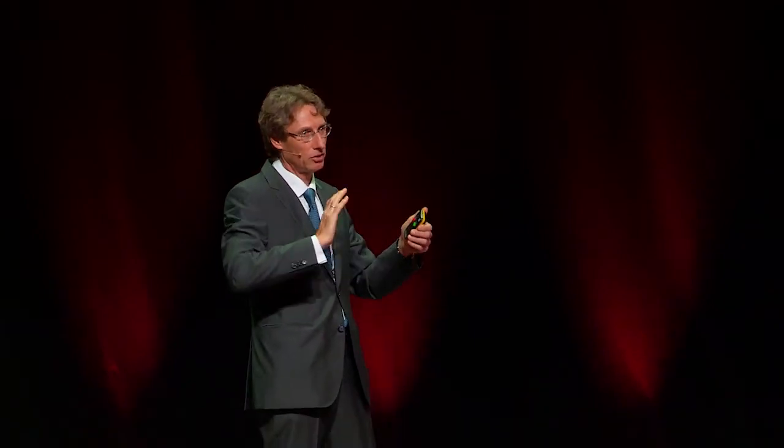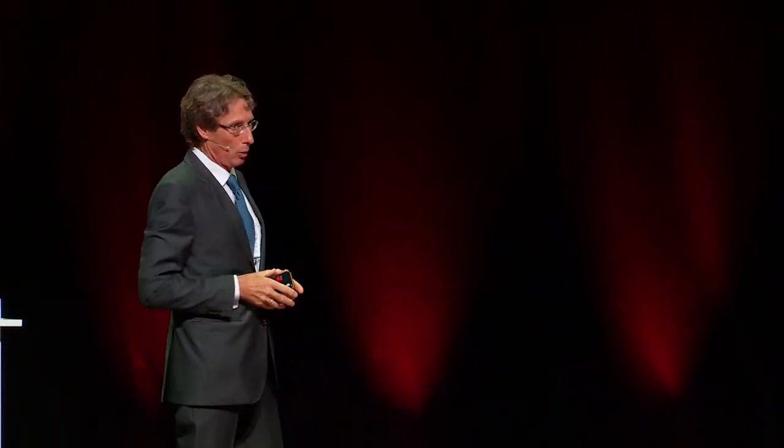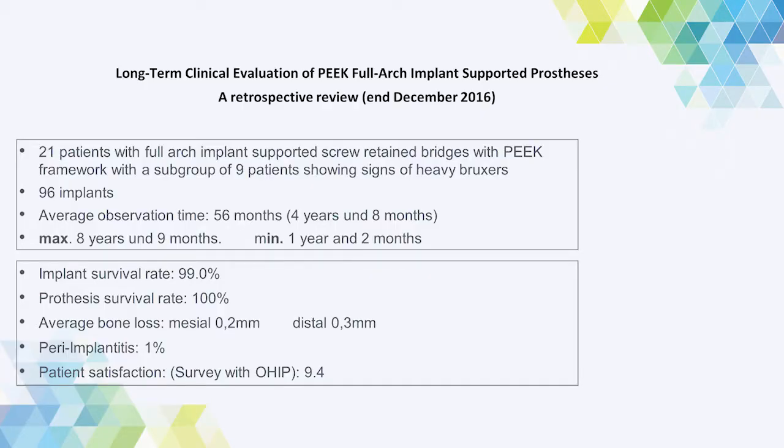And what was new is that we sometimes had chipping of the veneers stuck to the PEEK framework, and I think that's not the best solution in the machined frameworks. So we did a retrospective long-term clinical evaluation of our patients. We had 25 patients, but we only could make the recalls in 21 patients, and all were treated with full arch implant supported screw retained bridges with the PEEK framework. And in these 21 patients we had a subgroup of 9 heavy bruxers.